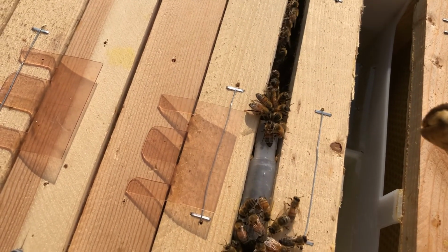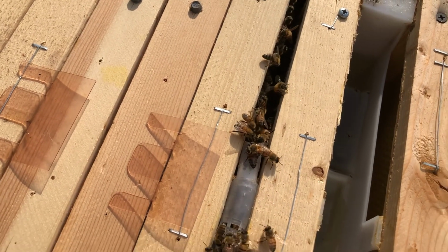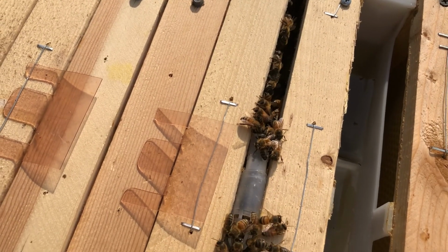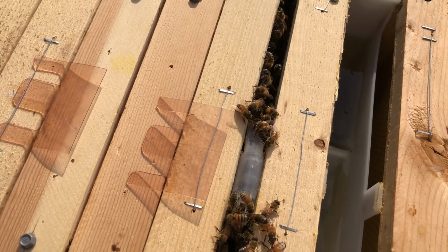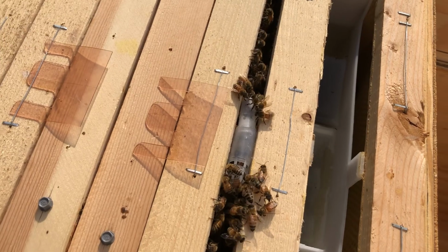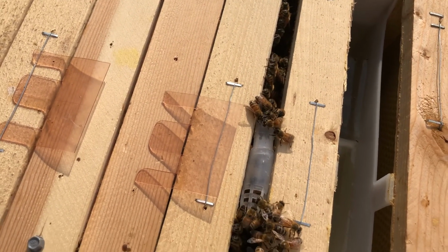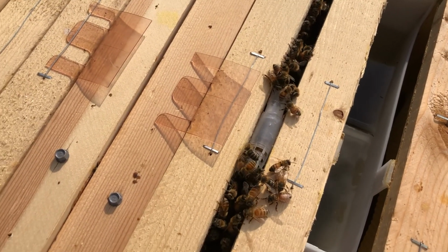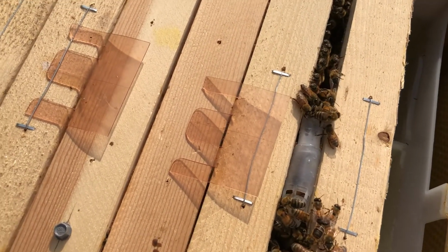Now I do notice a couple bigger bees, what I would say are not quite the nursing bees. They're a little bit older, and maybe they're still nursing. I don't know. I'm not that well versed yet, but they're a little bit bigger bees coming to the entrance. Ultimately, they all have to accept her, so. Okay.